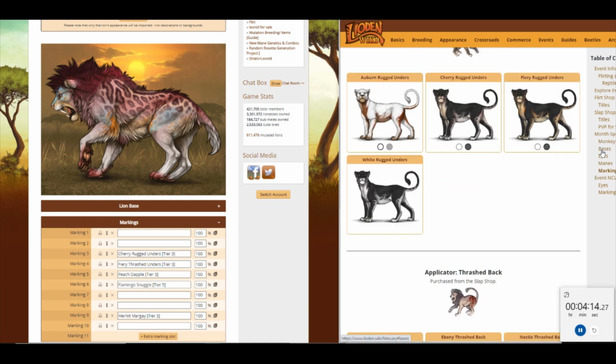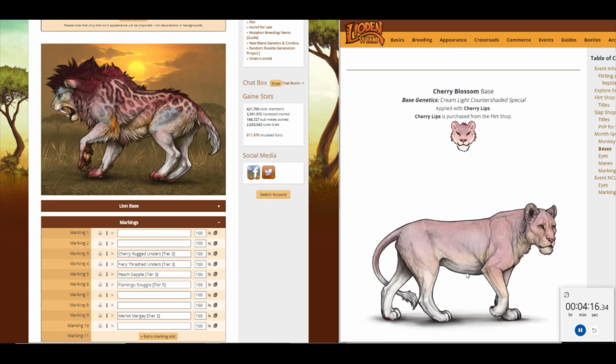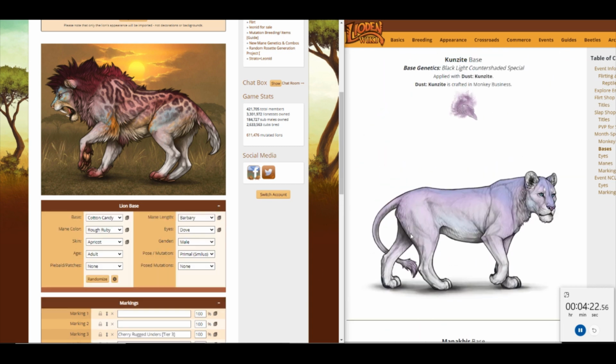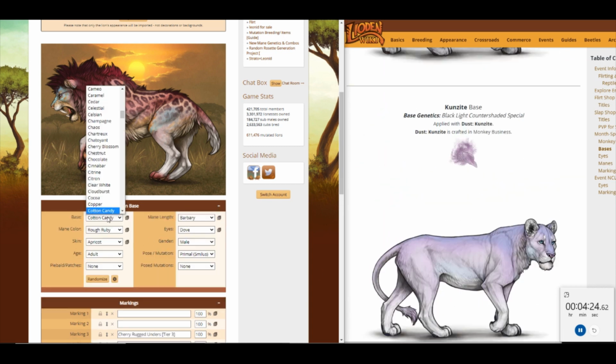Let's go back to the base. Like I said, if it turns out totally ugly, that's fine. Let me know. You'll know what not to do, what not to combine together. So this is, I don't mind. If you want to totally roast my designs in the comments, that's perfectly acceptable. I promise I won't cry too much.